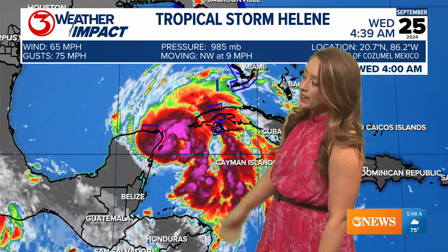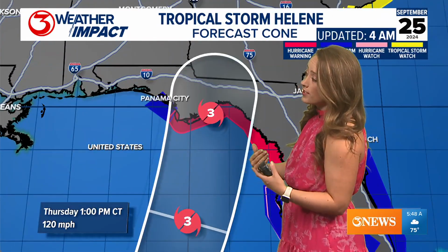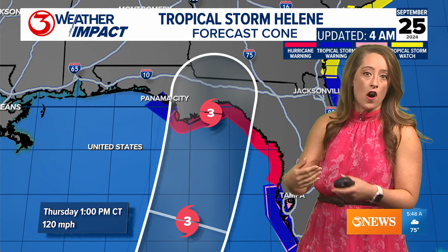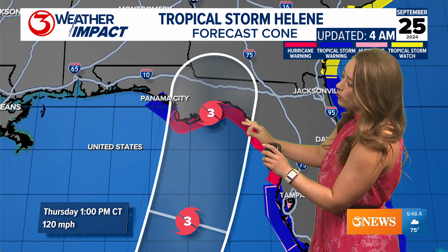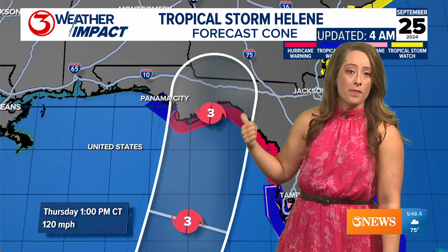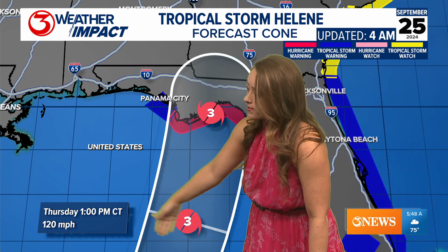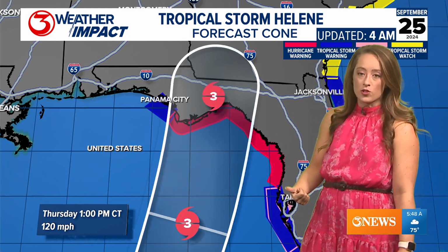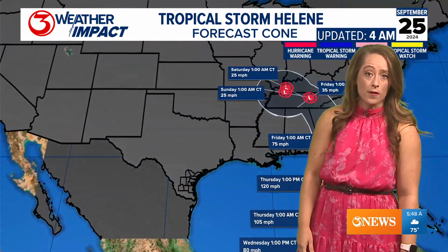The next update does come at 7 a.m. It could increase in category, but then 10 a.m. is when we get a brand new cone update. Of course, this system is on track to have a direct hit and landfall across the Big Bend region of Florida. That is east of Panama City. Category 3, so a major hurricane anticipated. Winds Thursday afternoon up to 120 miles per hour, expected to rapidly intensify in the Gulf of Mexico.